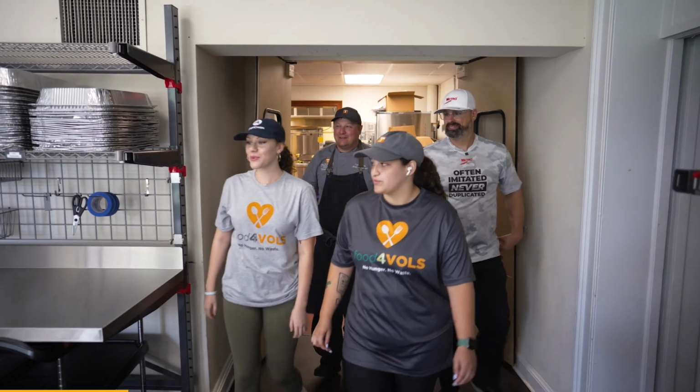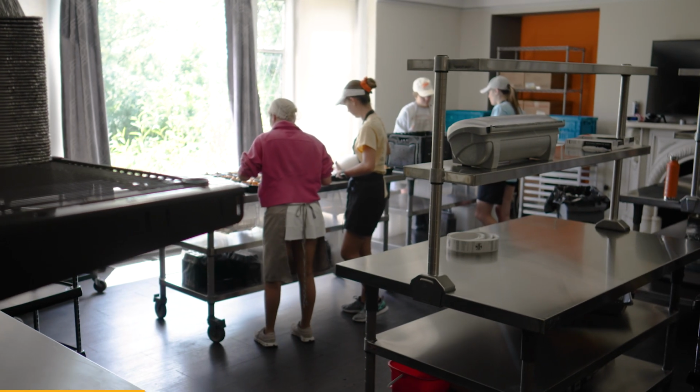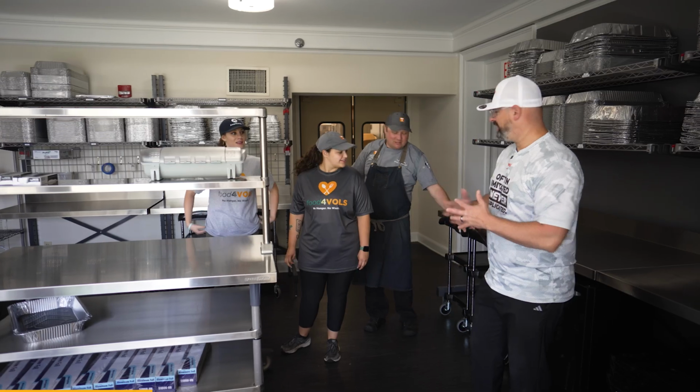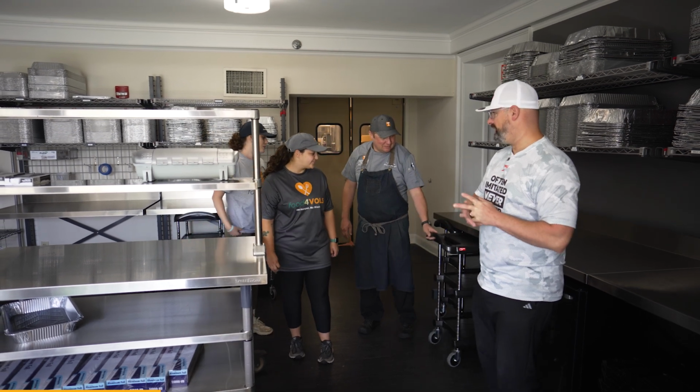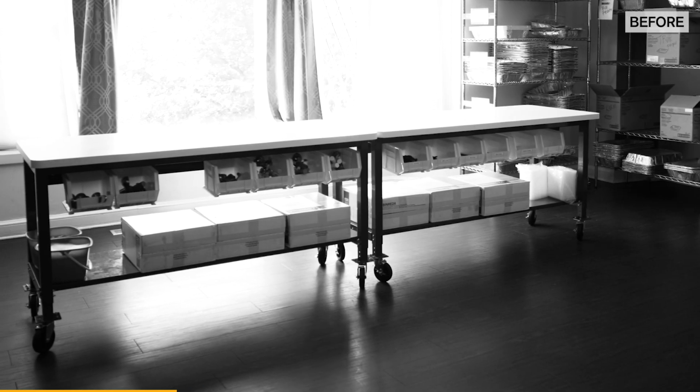Voila! The prep and food processing area of the future. You'll find a lot of things here. There's a lot of toys and a lot of gadgets and a lot of fun stuff. We can start right here in the front.